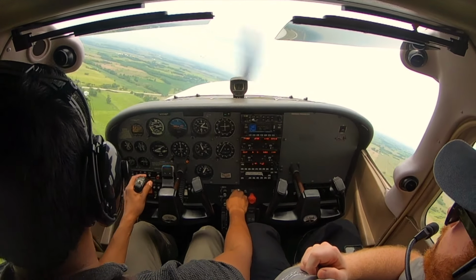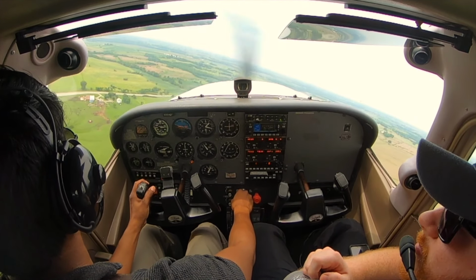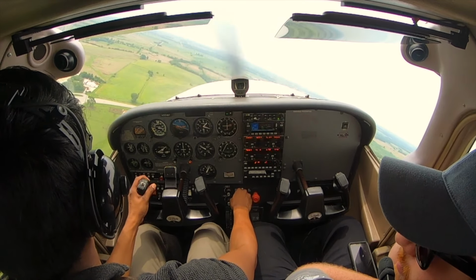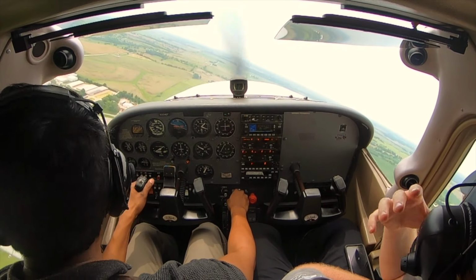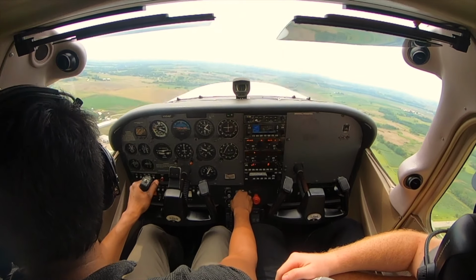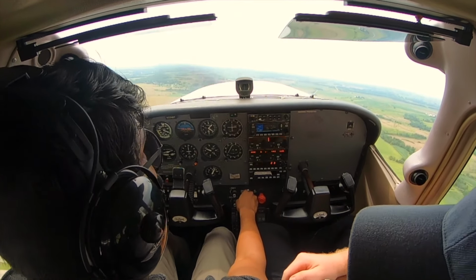You make the radio call, let them know we're turning crosswind. City traffic, Skyhawk 3542 Foxtrot, turning crosswind on 25, Iowa City. Alright, I want you to start taking over the radios. Sound good? Yeah, I'll try my best.